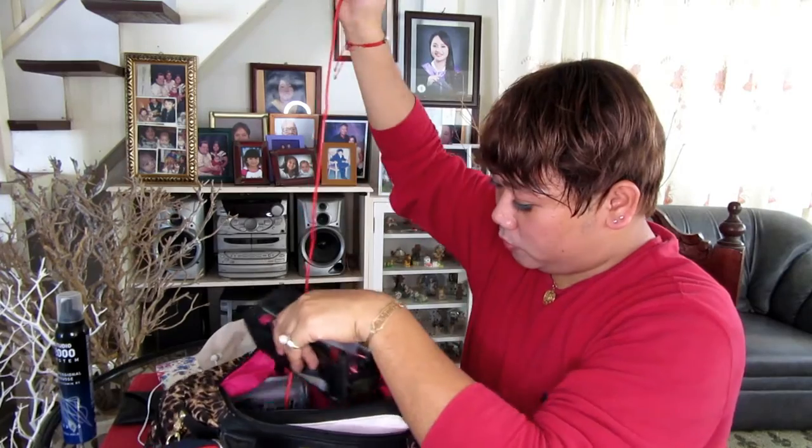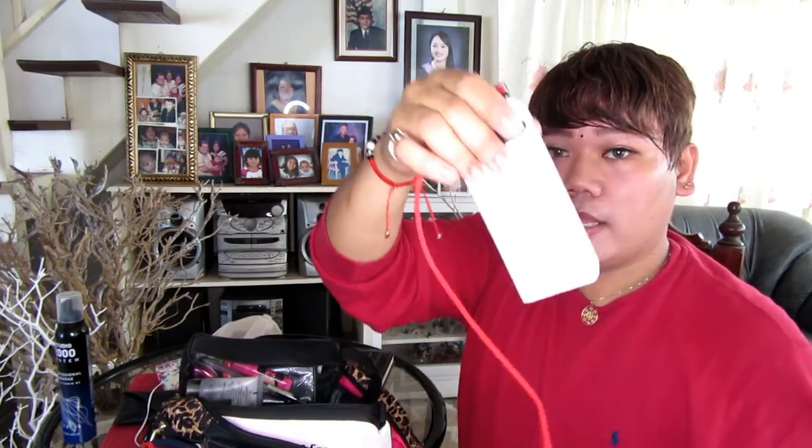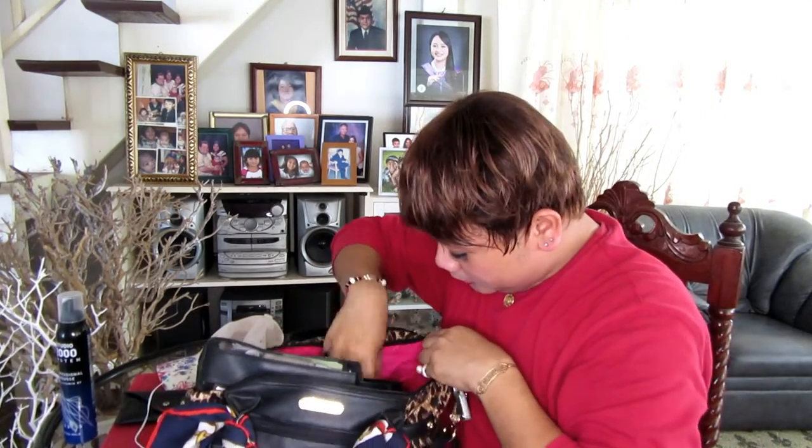I have also a charger. Where's the power? Yeah, I'm using Roma's. Good to go when the battery is low. Especially when you're on data, the cellphone drains quickly. And also, where's my phone?